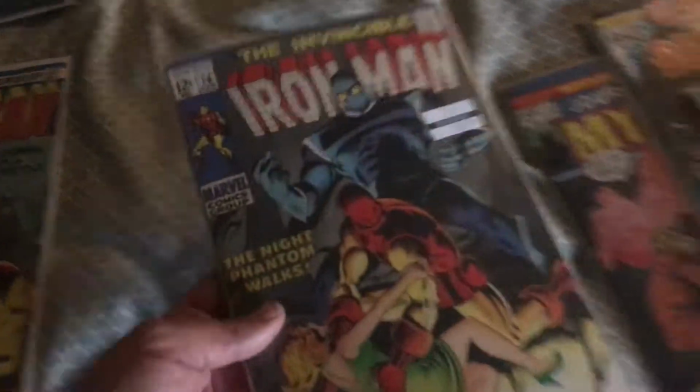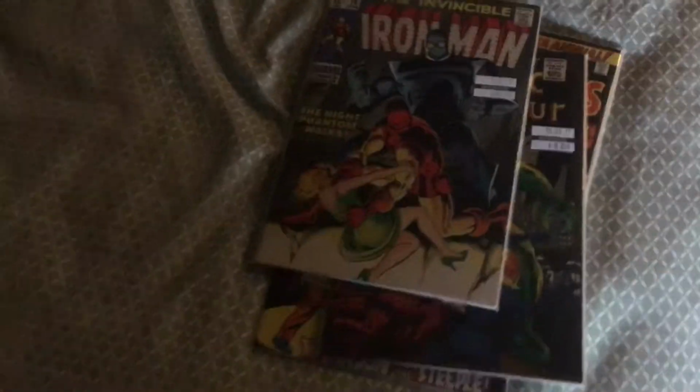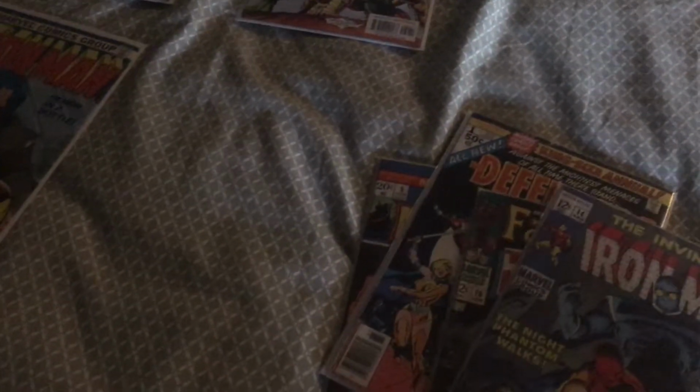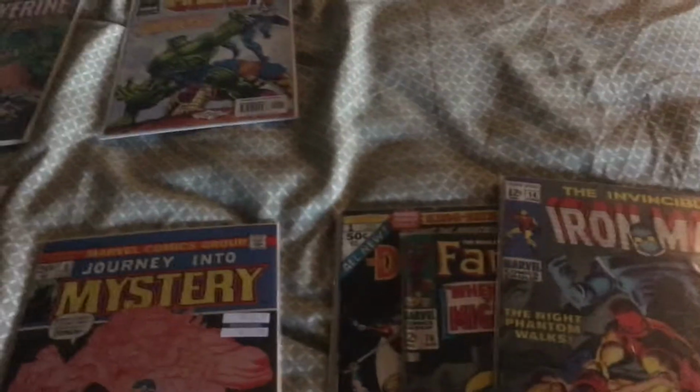But here's the ones that I paid more than $1 for. But this is more of a haul video about books that cost like $1 or $2, because those are the ones I really hit out of the park in the last week or two. It really got me back on the hunting train, so to speak. I really am into it right now, and when you see what I've been finding, you'd be into it too. So just keep watching.